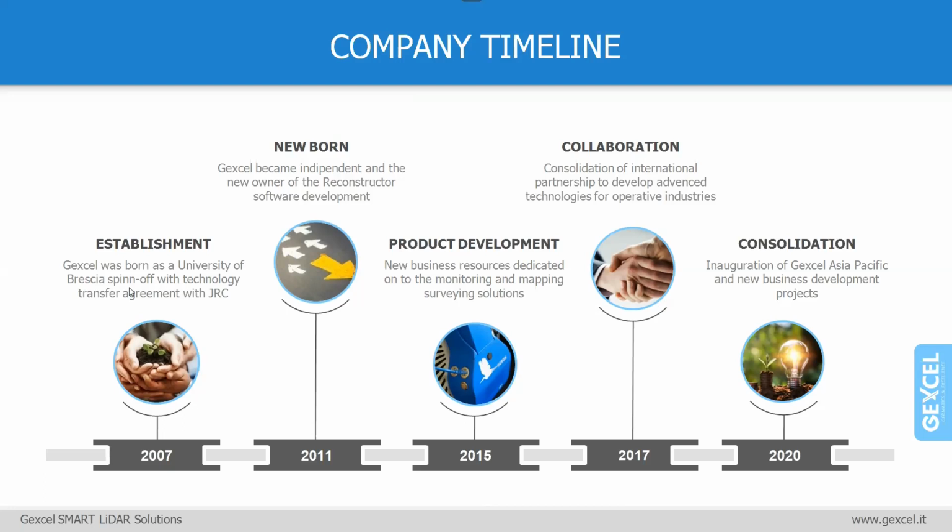Then we started by developing a software called RECONSTRUCTOR. I think it is one of the last software platforms for LiDAR data management that is completely free from a manufacturer's company. In 2011, the company became fully a part of a university. And in 2015, we started producing solutions, in particular mobile mapping solutions.